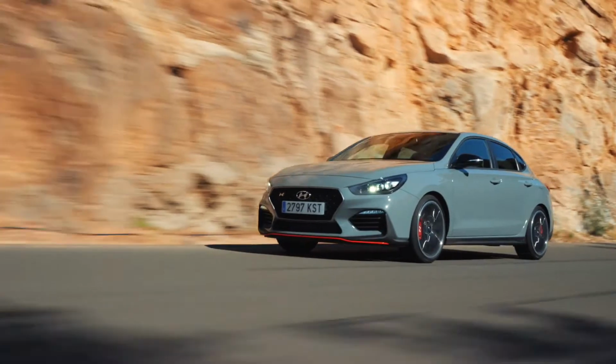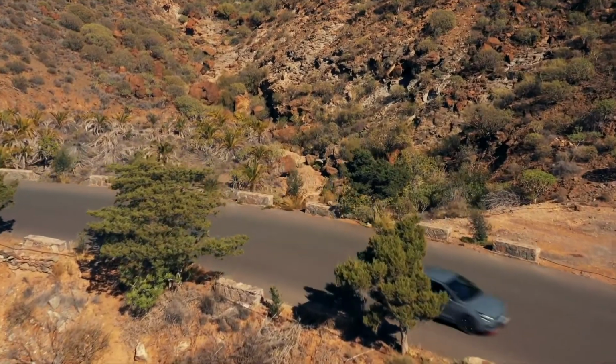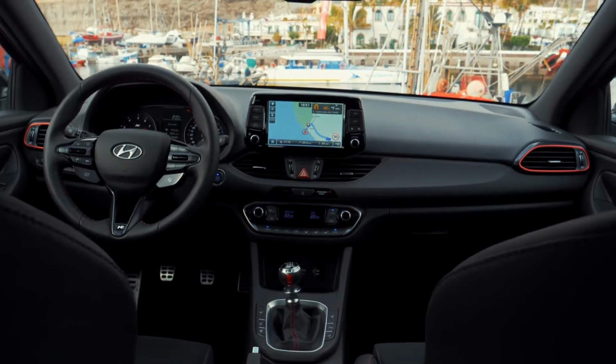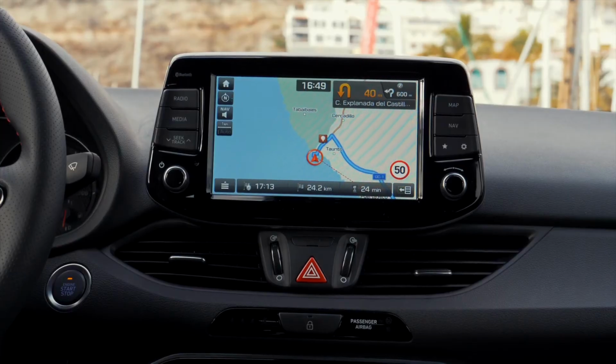The basic equipment of the i30 Fastback N leaves nearly no wishes unfulfilled. For example, an active lane assist, a cruise control and a high beam system are always on board. On top, a launch control for the quickest possible sprint from 0 to 100 comes as standard as well. It also offers an 8-inch touchscreen display with sat-nav and Apple CarPlay, Android Auto, everything as standard. But if you want to have the N Performance data and the traffic sign recognition, you have to buy the so-called navigation pack, and that's going to cost you 600 euros extra.